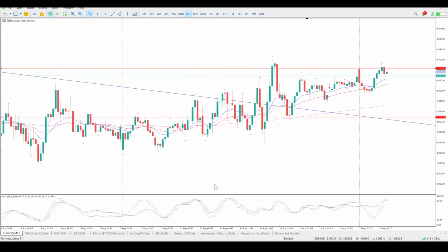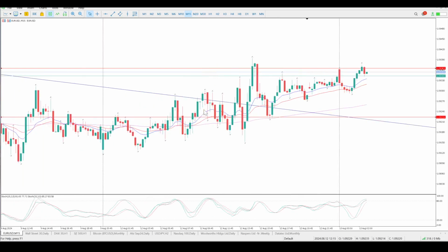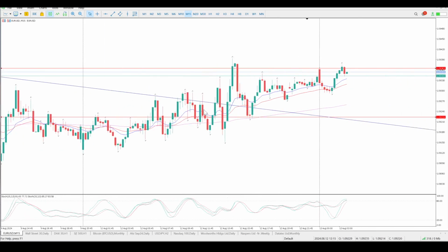So for now, the 15 minutes was chaotic yesterday. You can see how we battled to hold the 150 EMA, but we eventually got going, which is a really good sign for the bulls. But I think we need to get above this 1.09365 and come back and retest it before I'd be interested in anything. Don't really want to be trading this kind of chaos.